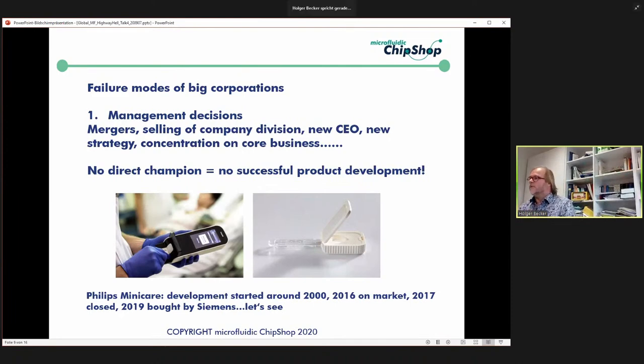By far, the predominant one is actually management decisions. We're merging, we're selling this part of the company. We have a CEO who shelves all the projects of his predecessor. We have a new product strategy. We have to concentrate on our core business. So all totally non-technical reasons, which also have nothing to do with the actual quality of your product. It's only management decisions, only corporate reasons. And this is very, very typical for large corporations.